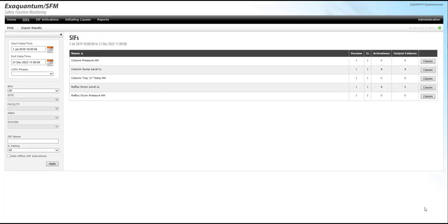Navigating to the SIFs page shows us the list of 5 SIFs that have been configured for the Depropanizer unit. The version of the SIF is tracked, so if during the next LOPA there are modifications to the SIF, then this version number is incremented. The integrity level, number of activations, and output failures are also tracked for each SIF. The filter pane on this page also allows us to filter by SIF name.